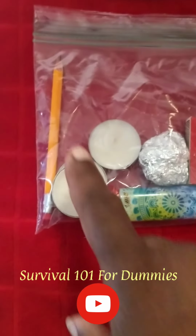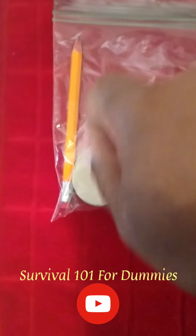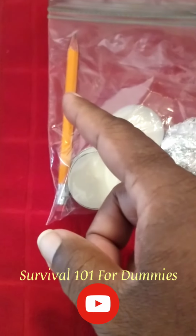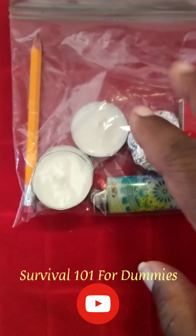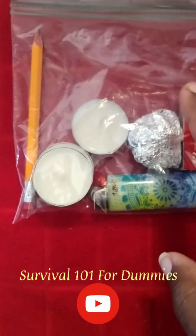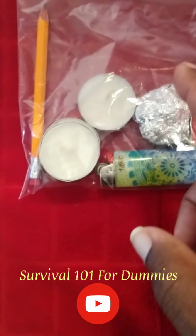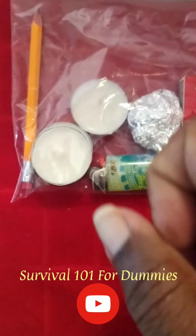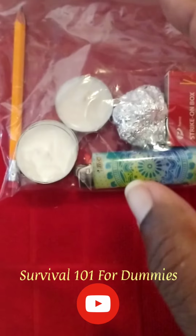All right. This is a pencil, which you can use a pencil sharpener or a knife and shave that down as a fire starter. And this is foil. What you can do with foil is put the foil on top of the snow if you had to, and then put your tinder on top of the foil, and that keeps your tinder from getting wet. And you can start your fire, and it actually helps that fire stay burning without getting wet.